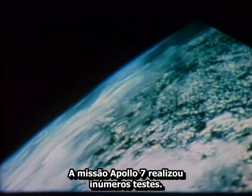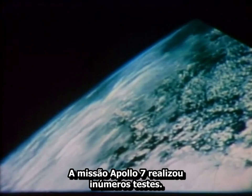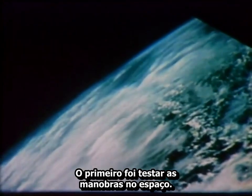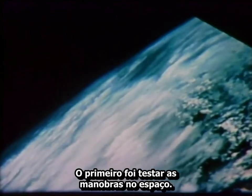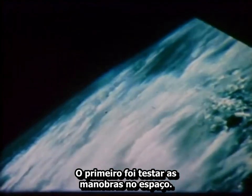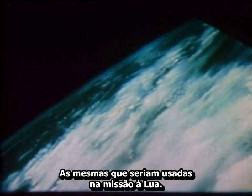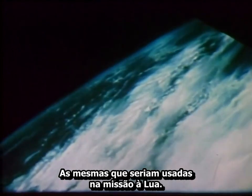Apollo 7 was also go for an exhaustive series of tests of its worthiness in space. One of the first things which had to be learned was whether the astronauts could control the spacecraft combined with the S-IVB Saturn stage. A very similar thing would have to be done during the early phases of a lunar mission. The answer was not long in coming.